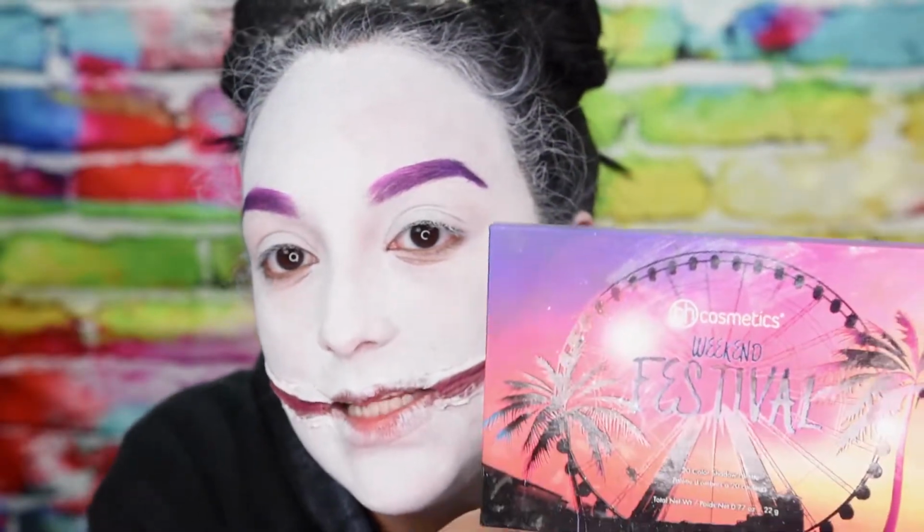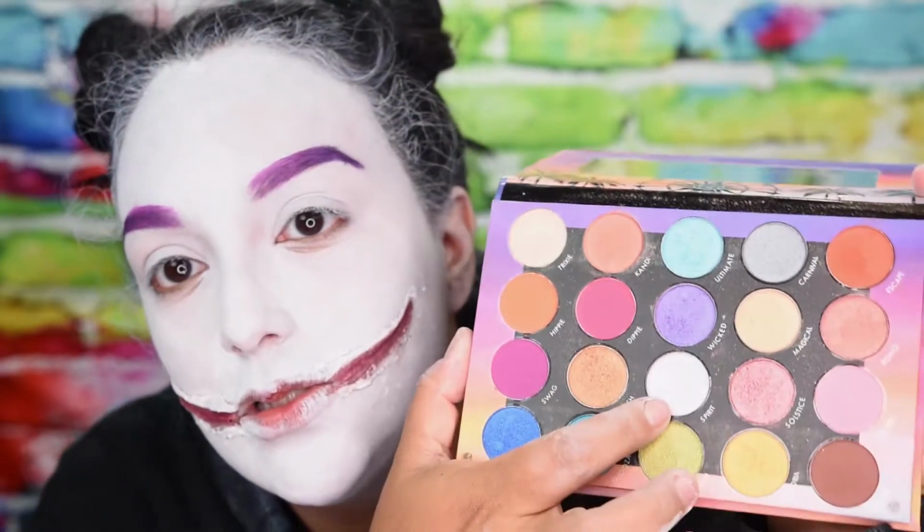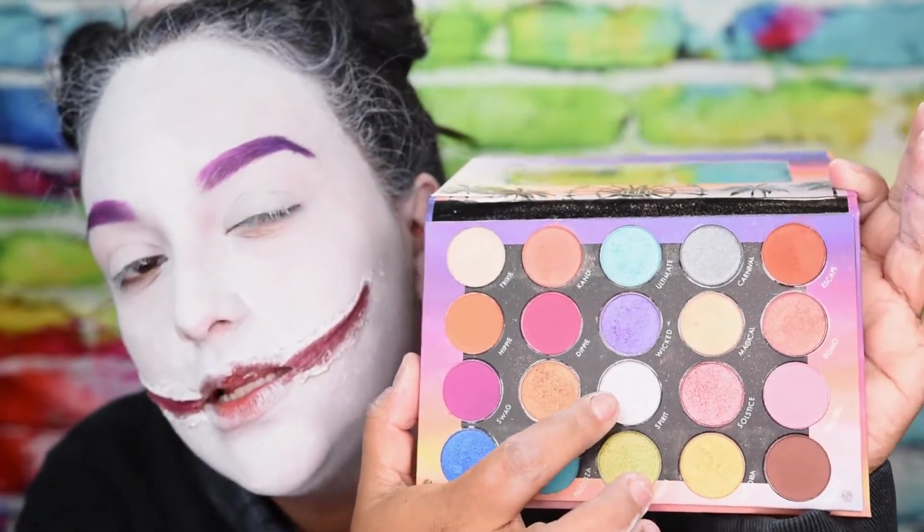For the eyeballs, we're going to go in with the BH Cosmetics Weekend Festival palette, and we're going to use the shade Wicked, this purpley glitter right here, and also Spirit. It's this whitish pearlescent. It has purple undertones in it, so I think it's going to look really good right in the inner corner. Y'all know how much I love using this palette.